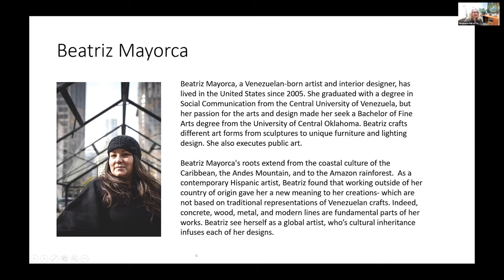Her roots extend from the coastal culture of the Caribbean and the Andes Mountains to the Amazon rainforest. As a contemporary Hispanic artist, Beatriz found that working outside of her country of origin gave new meaning to her creations, which are not based in traditional representations of Venezuelan crafts, but use wood, metal, and modern lines as part of her work. She sees herself as a global artist whose cultural inheritance infuses each of her designs.